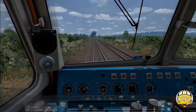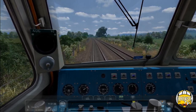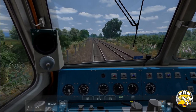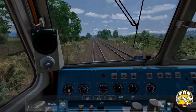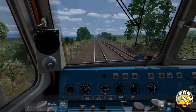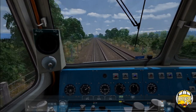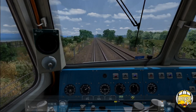Nice long blast on the horn. So for those that watched the video of the Manor class that I did a few weeks ago, this is where Powderham troughs used to be. There's actually in real life still a little bunker thing, almost like a pillbox. You can actually see where the water troughs were in the game. It's not recreated, but there is actually still signs of where it used to be.